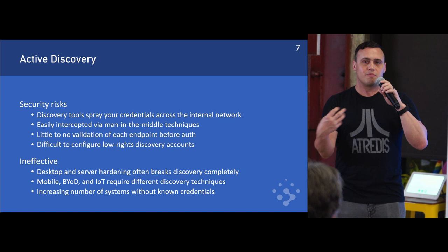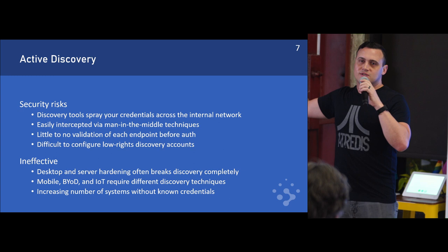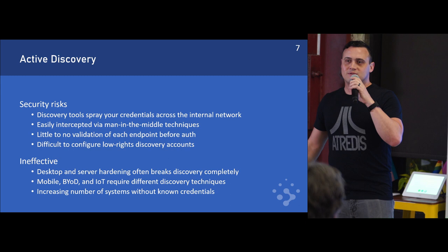For vulnerability scanning solutions, they're notorious for taking your credentials, your super strong, secure Active Directory password, your SSH passwords for your Linux devices and your BMCs, and then sending them to everybody in the network at once. So every time you run a vulnerability scan, you're giving your password to everybody really quickly.